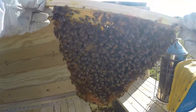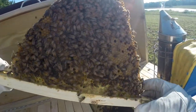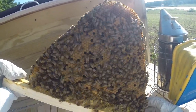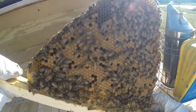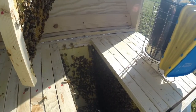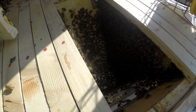Regular worker brood. A little bit of honey on the top. Worker brood. Still haven't seen the queen. I don't see her in there on the wall, as far as I can tell, anyway.